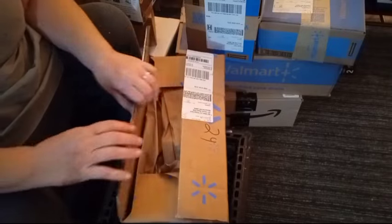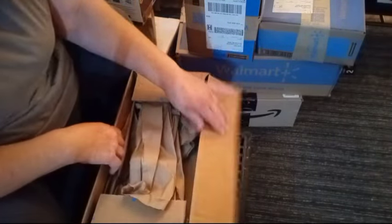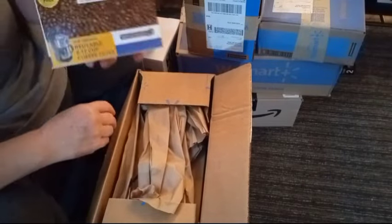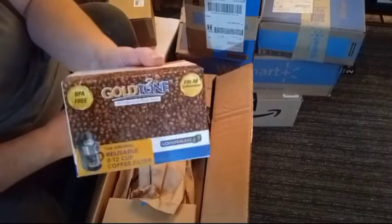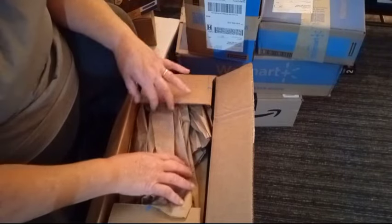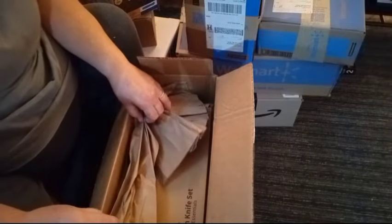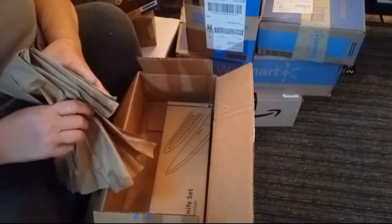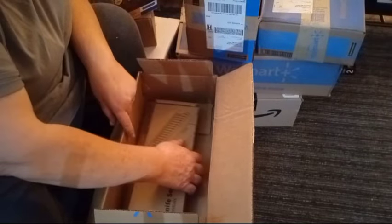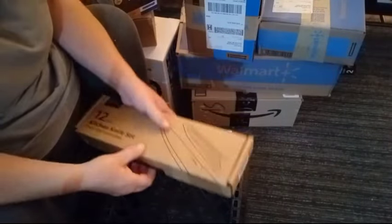Oh, that fish is smelling good, y'all. Before I get started, bless you for your kindness, mystery owl. Thank you. What do we have? It's all wrapped up. Oh, I need this so bad. Oh, I need this so bad. 12-piece kitchen knife set.